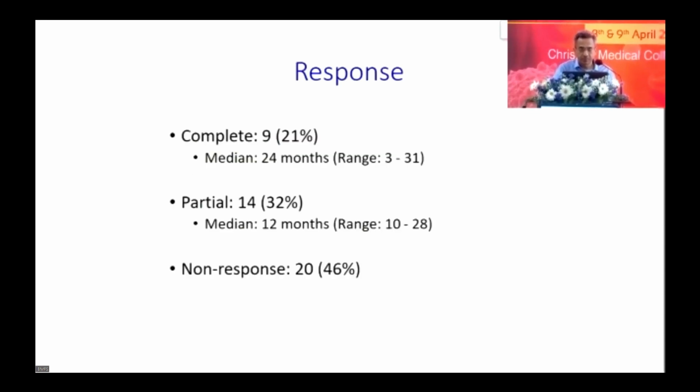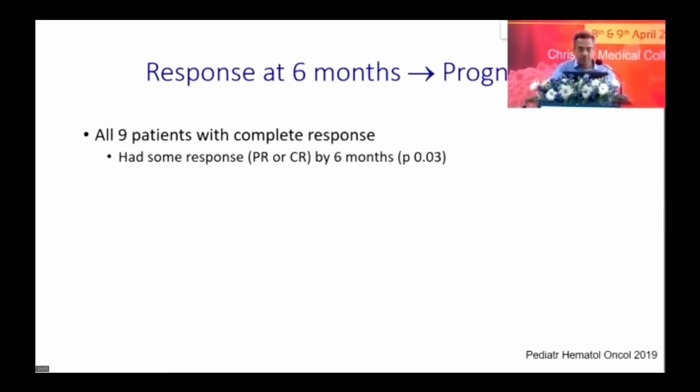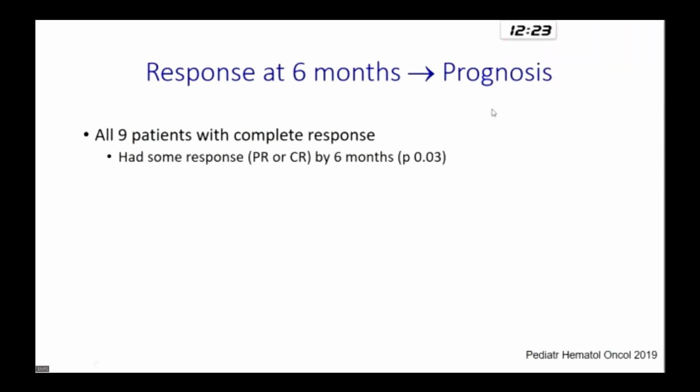Looking at the response, complete response in 1/5, 21% of patients, at a median of 24 months, and partial response in about 1/3 at a median of 12 months, and no response in 46% of patients. If you want to make it look a little bit more positive, you can combine the complete and the partial, and the figure turns out to be 53%. The outcome in the West is reported to be, I would say, about 20 to 30% higher than this.